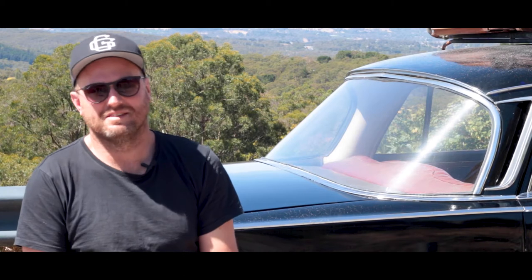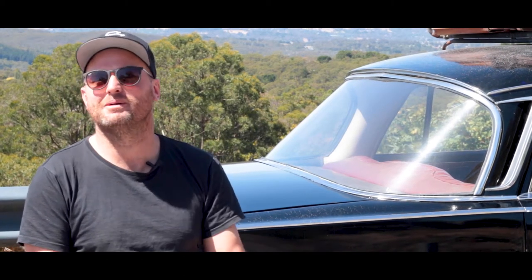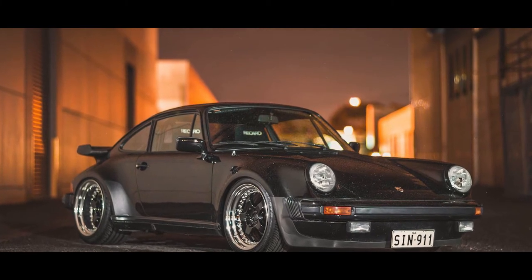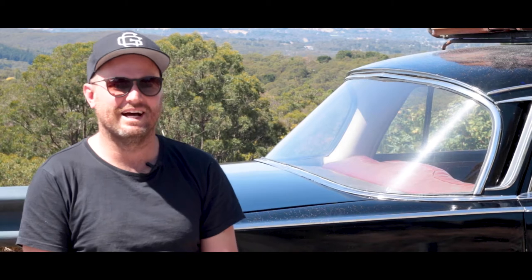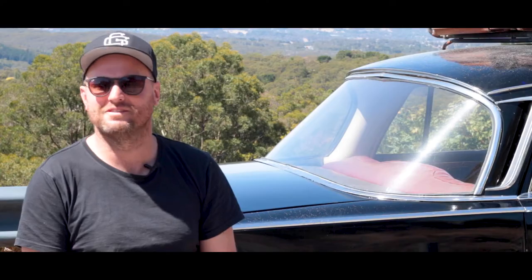As I said before, it's one of those cars where I can jump in and drive and enjoy it and not be worried about it. Whereas in my Porsche, whenever you're driving, you're on edge and you don't want to break something because it's expensive to fix. So the Porsche is a dream car of mine to have, but this I've totally fallen in love with.